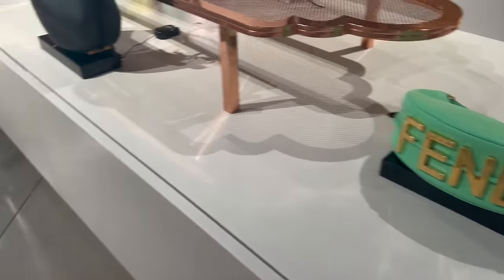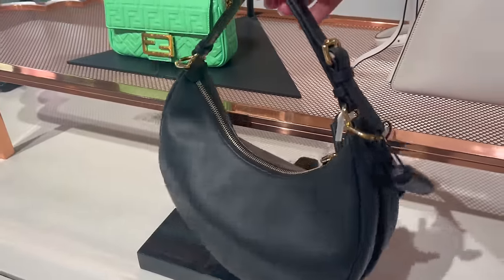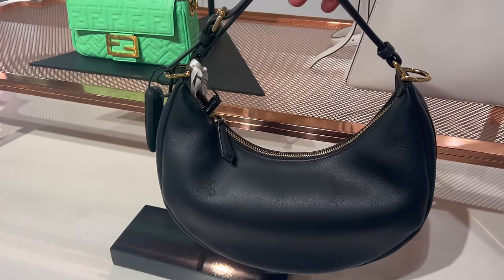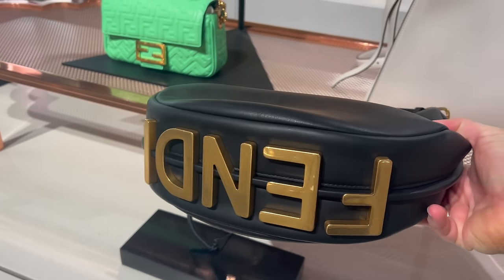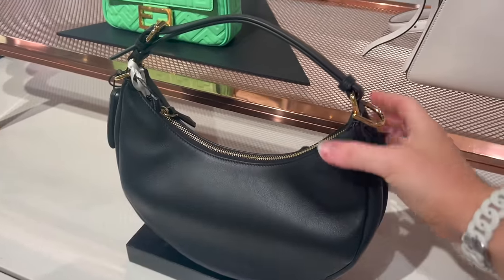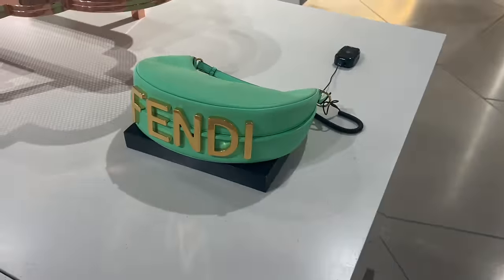Oh, it's so nice to see. This is the Fendigraphy bag. And I do really, really like this bag. It's really simple from the front, like this. It's got nothing on it. But then as you've seen with the green, underneath has got the big Fendi. I think this design is just so, so, so nice. It's really understated, but obviously you can see it because it's a shoulder bag.